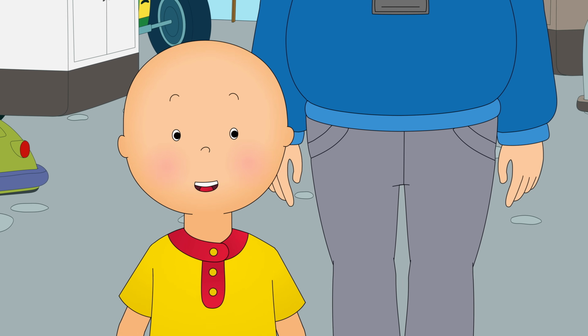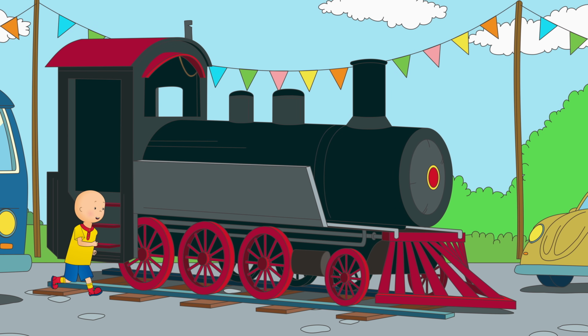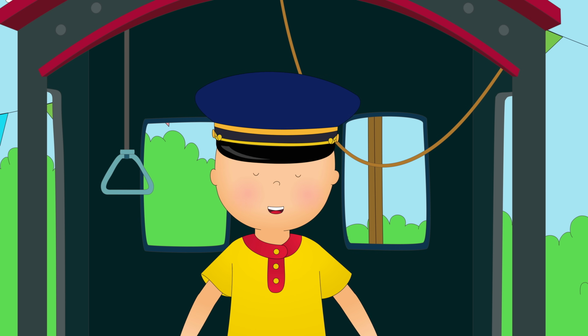Wow, Grandpa, look! A train! Shh! Choo-choo! Chugga, chugga, chugga, chugga, chugga.